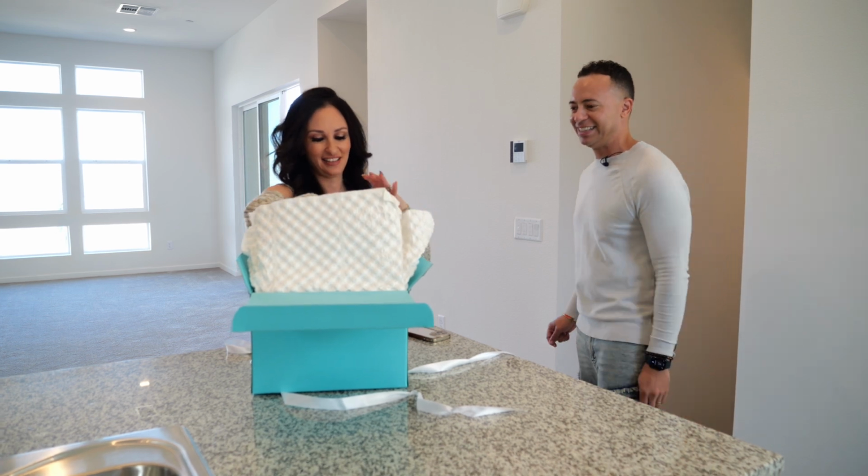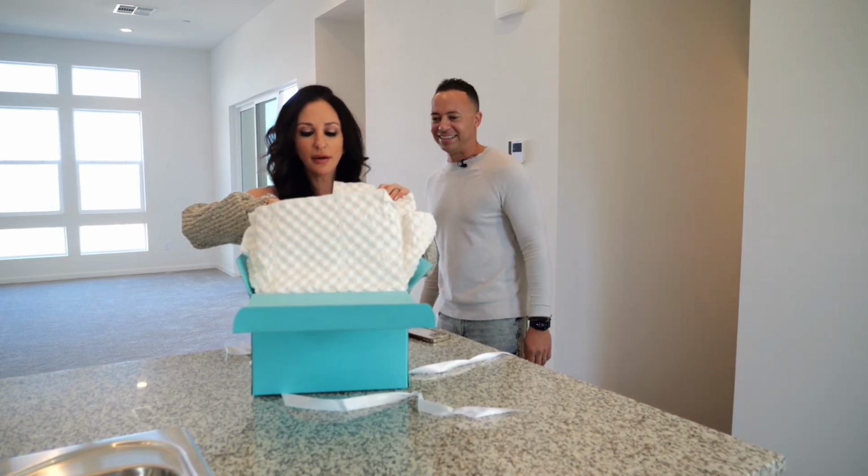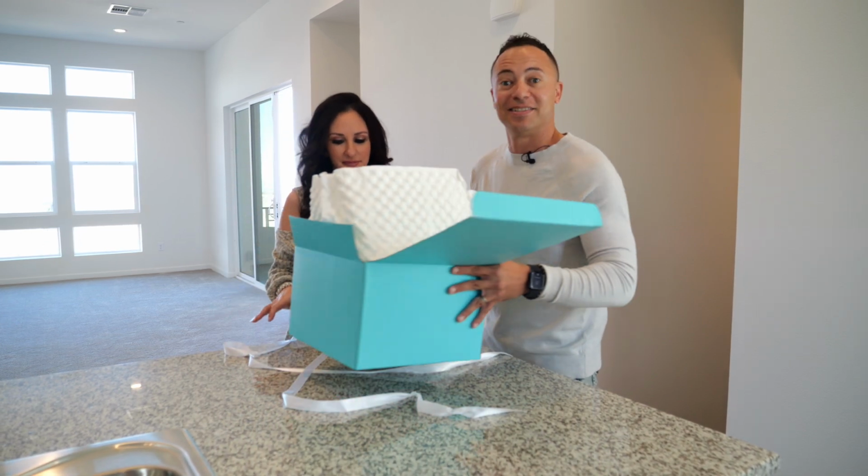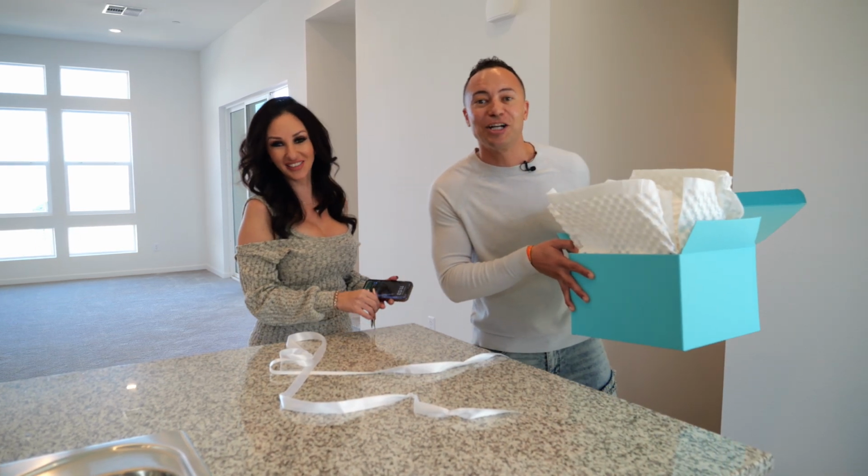Oh, cool. Yeah, be careful with that. How do you wrap this stem back up? That's what we do. Okay. Cool. Thank you, Toll Brothers. Thanks, Toll Brothers. I'm gonna be using these.